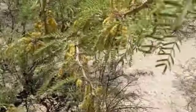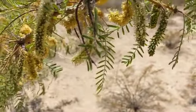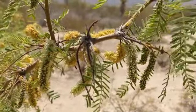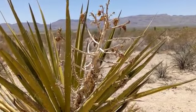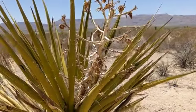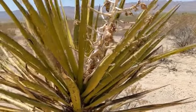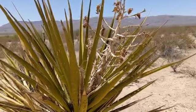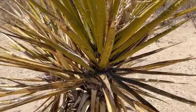But these will turn into the seed pods. That's the remains of the blooms, and this one didn't go to the fruit for whatever reason. This is only about 6 feet tall. Not nearly as big. Very pointy. Do not touch.